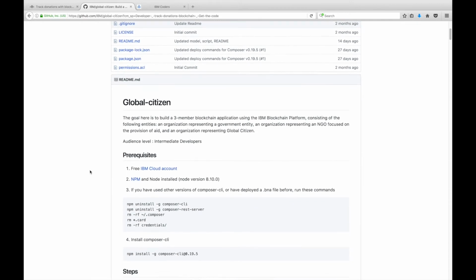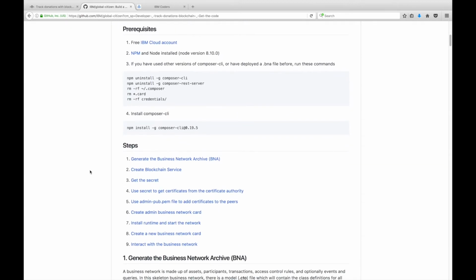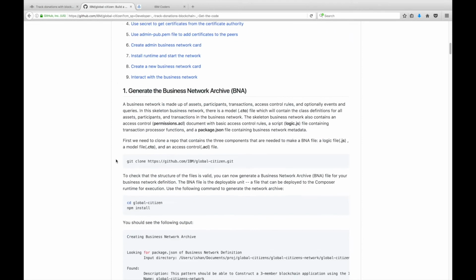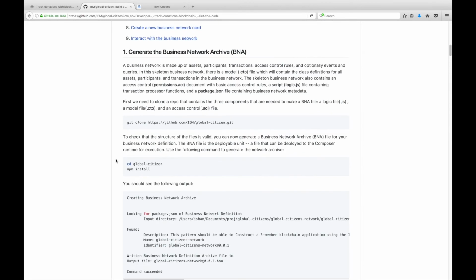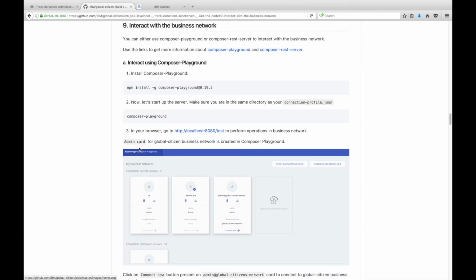If you scroll down, it'll tell you a little bit more about the application and the prerequisites. You also see a list of steps needed to complete the application. For the sake of the demo, I've already gone through and done a lot of these steps so that we can get right to the point. However, if you'd like to follow the pattern on your own and follow the steps, this pattern is very well detailed and will show you how to do all the steps you need to get started. So I'll be going straight to interact with the business network to show you how this application works.